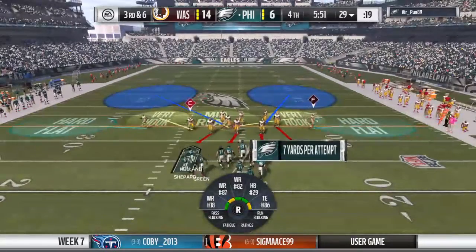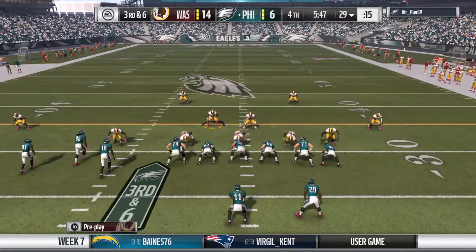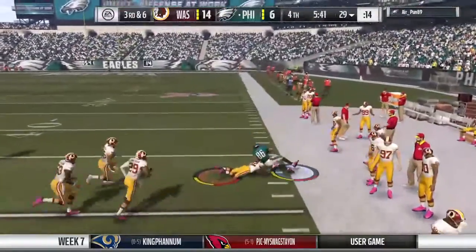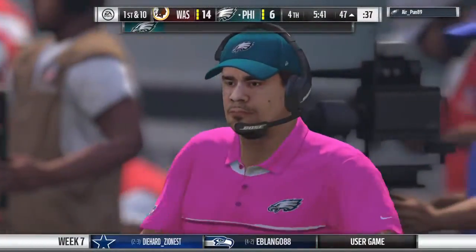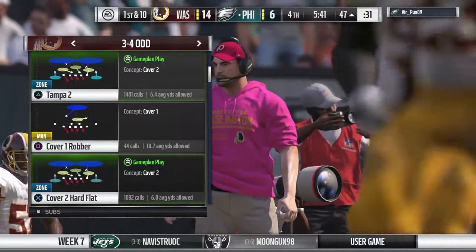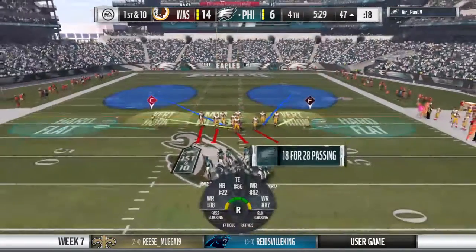Here we go now. Out of the gun, they'll look to throw. Jordan Reed has it. A pickup of 24 on the third down conversion. And the game just keeps evolving. Big guys running those corner routes, so difficult to cover. And now a first down following that long gain.